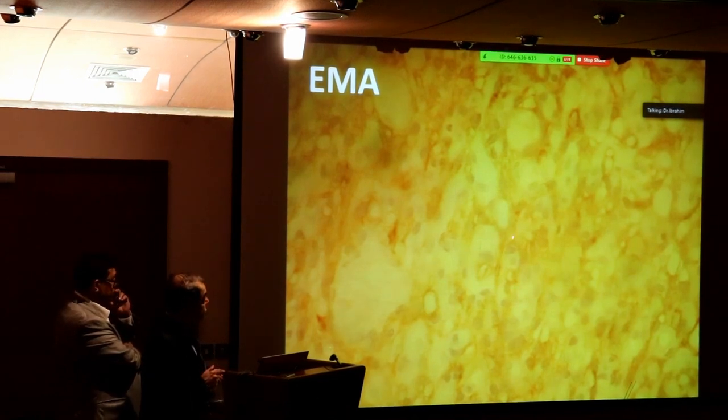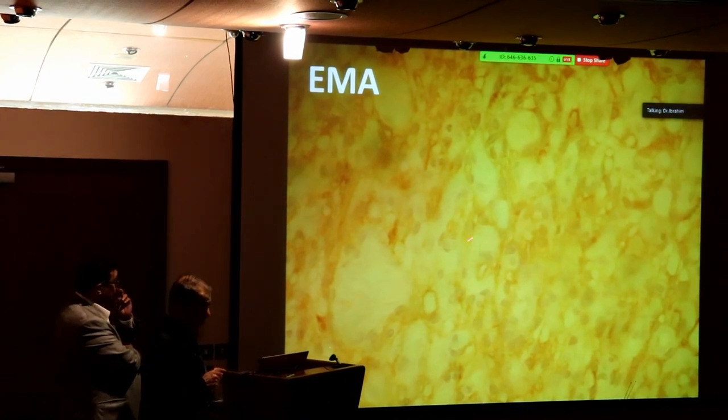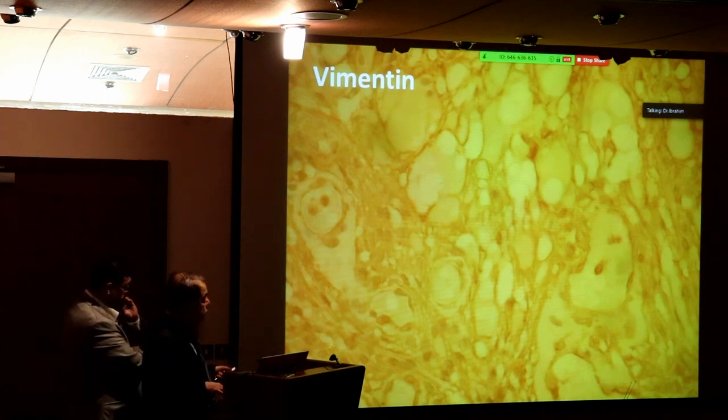Epithelial membrane antigen is positive, and I always emphasize that the positivity is usually membranous and usually patchy. And this is very helpful to differentiate meningioma from other tumors. This is why epithelial membrane antigen and vimentin are positive in meningioma. In case we have other differentials, we want to confirm it.